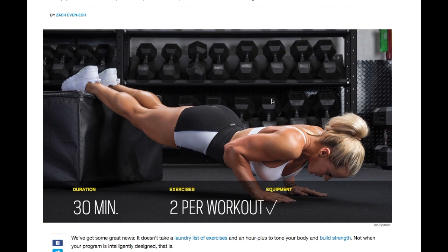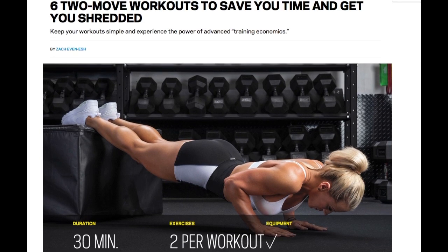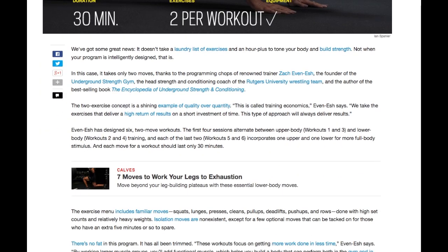I have no idea who this is. It looks like Ian Spanner took the picture. This is by Zach Even Esh, I guess. So you've got some great news. It doesn't take a laundry list of exercises, that's for sure, and an hour plus to tone your body and build strength. Again, if you're not bodybuilding, don't spend 3 hours in the gym. But when your program is intelligently designed, that is. In this case, it only takes 2 minutes, thanks to the programming chops of renowned trainer Zach Even Esh, the founder of the Underground Strength Gym.